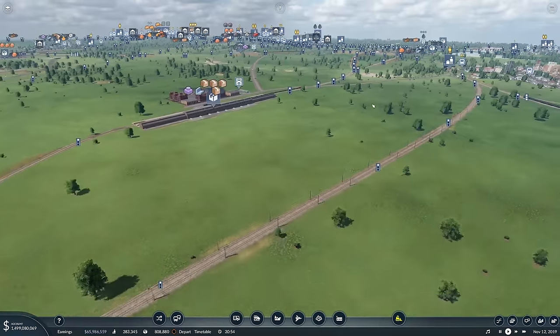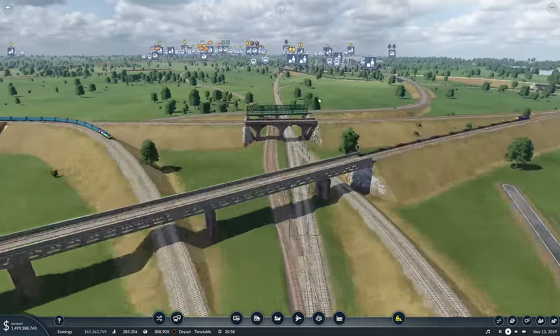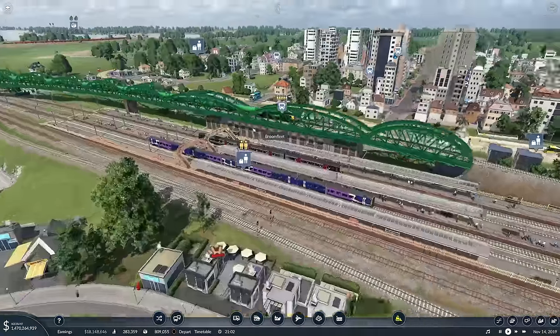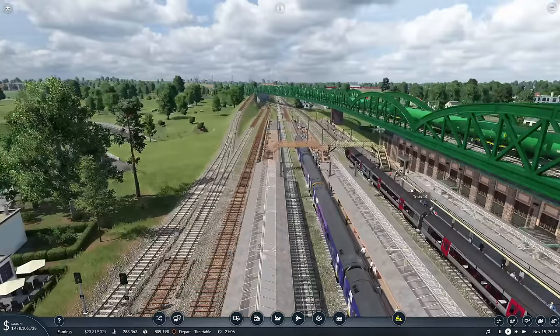And then, of course, we've got the section which comes round through the place whose name I've forgotten. Broomfleet. That's the one, Broomfleet, the hub of most of our operation. I mean, look at Broomfleet. I could just sit here for hours, I tell you that now.